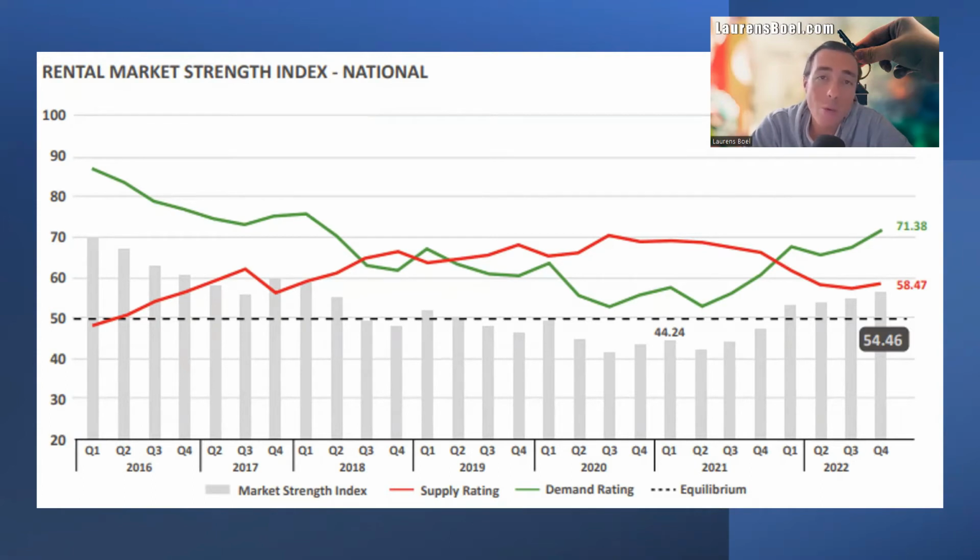Here you can see the rental market strength index nationally from 2016 up until Q4 of 2020. So the red line is showing you the supply rating, so whether there is more or less supply in the market, and the green is showing the demand rating. So if we look here in 2016, early 2016, there was tremendous demand. There was a lot of need for housing and the supply was low.